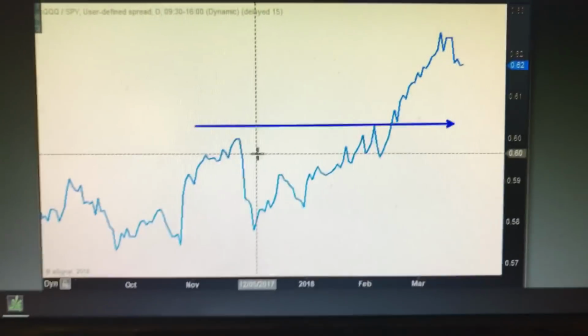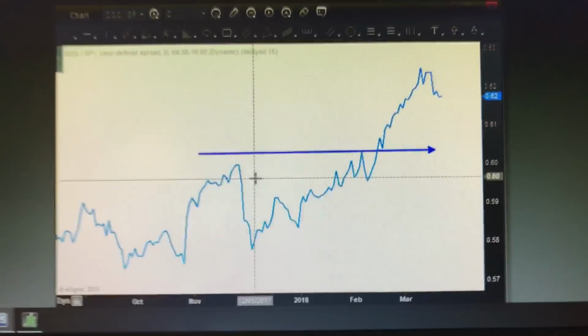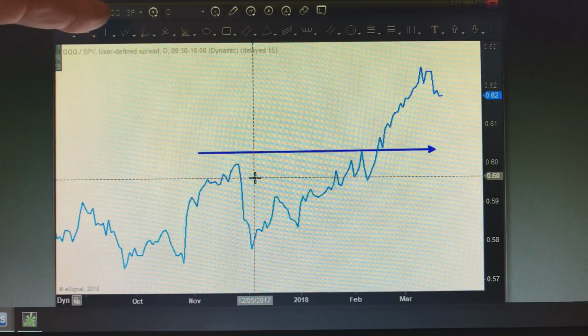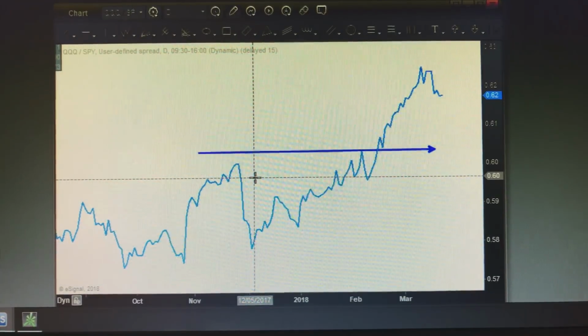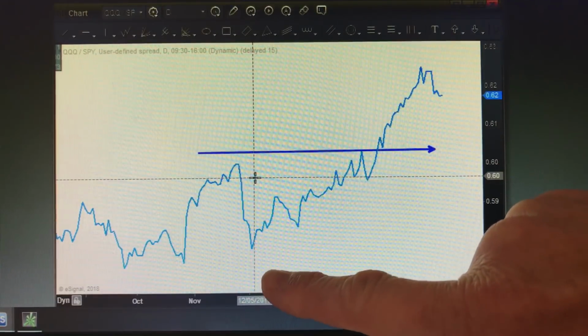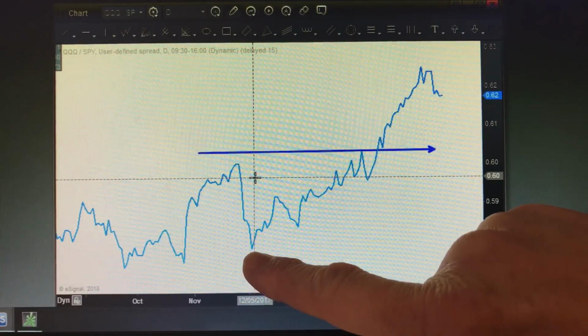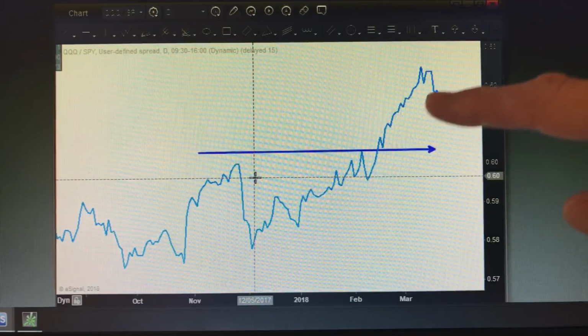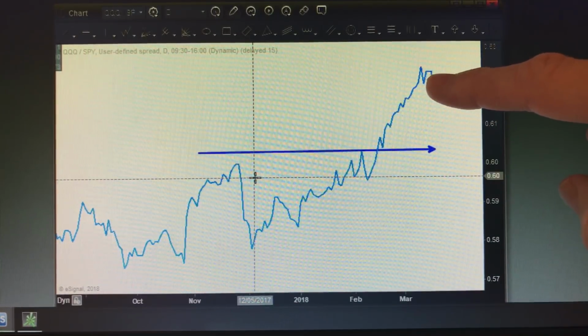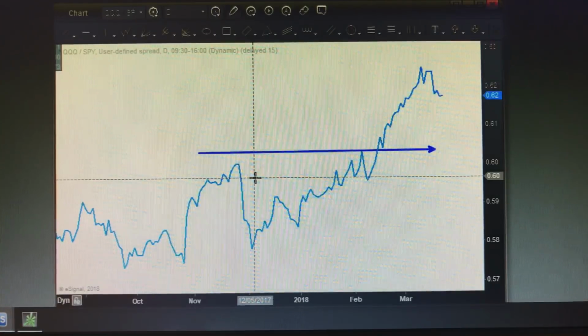So let me flip around the camera. And here's a very nice and simple chart. There you go. And you can see what I did here is I took the NASDAQ 100 and I divided it by the S&P 500. So the QQQ divided by the SPY. As a result, we get this relative chart. And you can see there was a big relative strength that started by large cap tech stocks all the way until basically last week or at some point last week. So large cap tech has been outperforming.